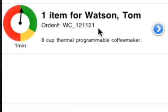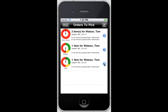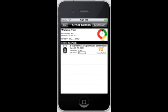Note that the same customer order number that we saw on the website and in the Order Management Administrator screen has now been transferred from Order Management to the Store Associate mobile application. Opening the new order to be picked, the store associate can see the coffee maker that the customer just ordered online.